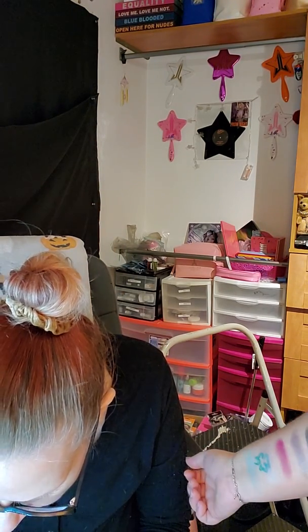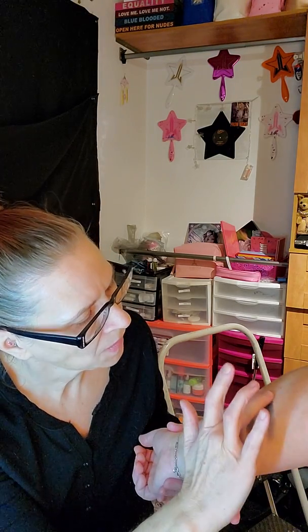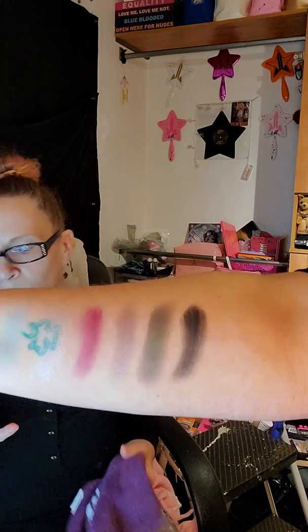This is my rides here. This is the black. And it is a little bit dusty, but it is black. And now I'm curious. I want to grab my Alien palette because I want to see what color that is that's like it.